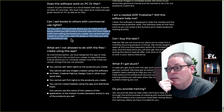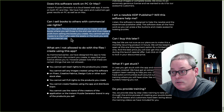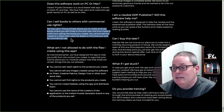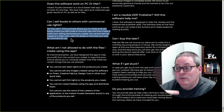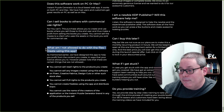No, you can't. The purchase allows you to create and use books where you sell those to end users and thus make a profit from selling the books you create, but you cannot sell the mazes or the puzzles to a client who uses the assets or the books you sold for commercial use. What am I not allowed to do with the files?